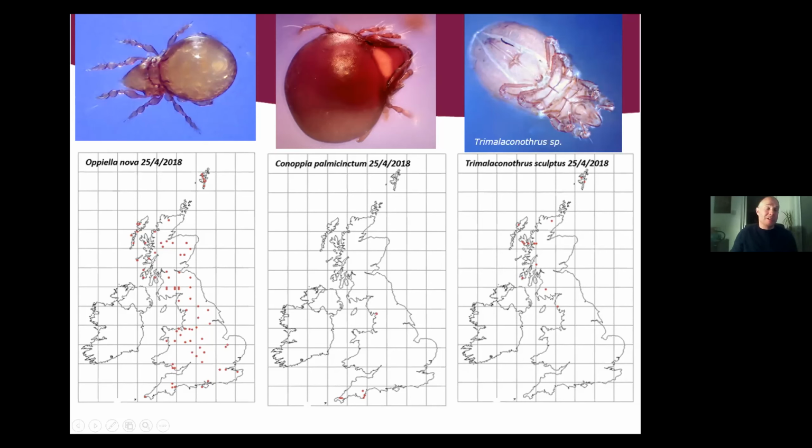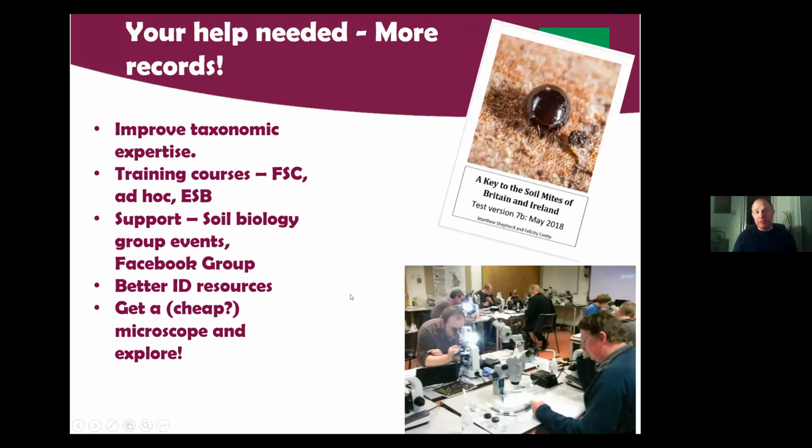Might also be found potentially in Southwest Ireland in that case. We do need more records, so if you can help me out, that would be fantastic. I'm always trying to do things like this to improve taxonomic expertise. We do try to run a regular training course at the FSC. This is an example of an ad hoc one.